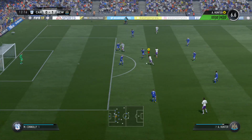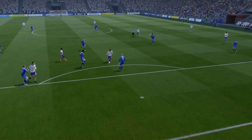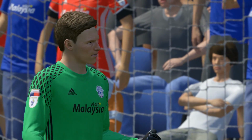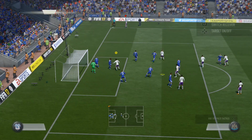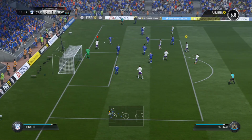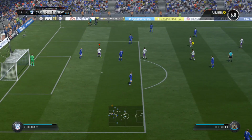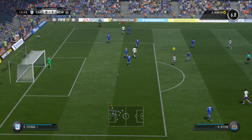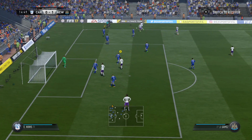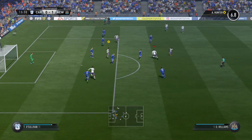Good forward play from them. He's got his shot off now. Terrific stop. Corner here for Newcastle United. Well, that looked promising, but he's been stopped. So we'll restart with a throw-in. Matt Ritchie. Going on Anita. Another shot! The defenders managed to get in the way there.